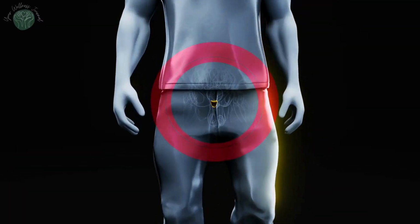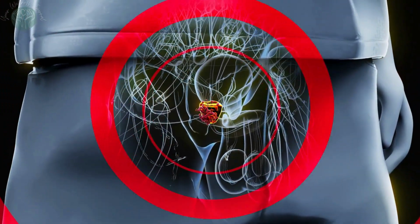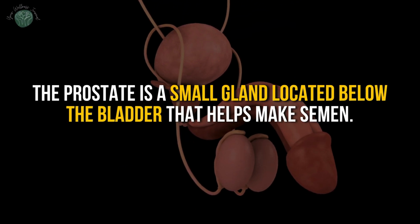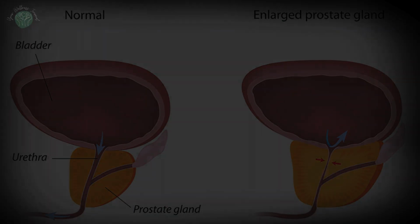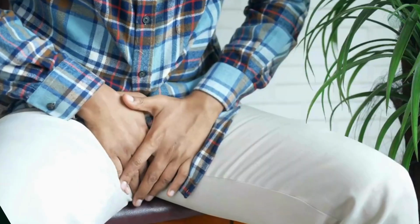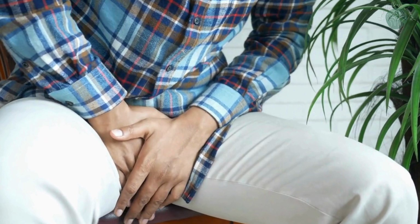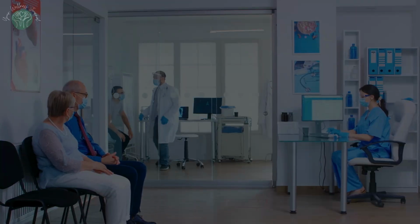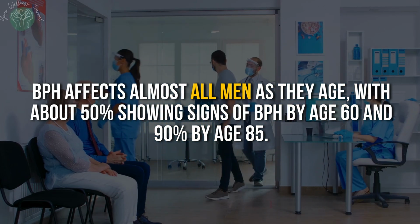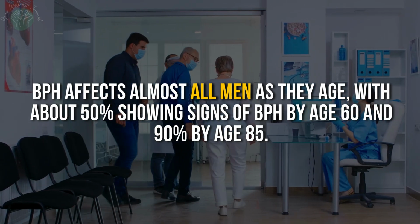Benign prostatic hyperplasia is a very common condition that affects the prostate gland in men as they get older. The prostate is a small gland located below the bladder that helps make semen. In BPH, the prostate gets bigger and can start to cause problems with urination. BPH is not cancerous, but it's still important to get checked out by your doctor if you have symptoms. According to the Mayo Clinic, BPH affects almost all men as they age, with about 50% showing signs and symptoms by age 60 and 90% by age 85.